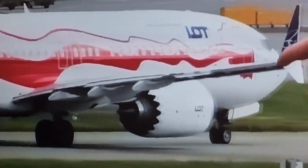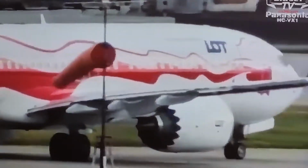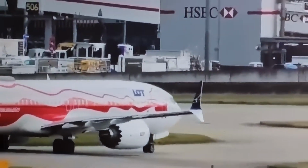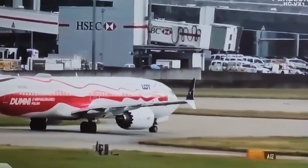And you can see how small the engines are, but the engine pylons themselves are not in any way obtrusive towards the wing, whereas you can see here the leading edge of the engine cowl is actually up higher than the leading edge of the wing, which is what was the cause of all the issues.